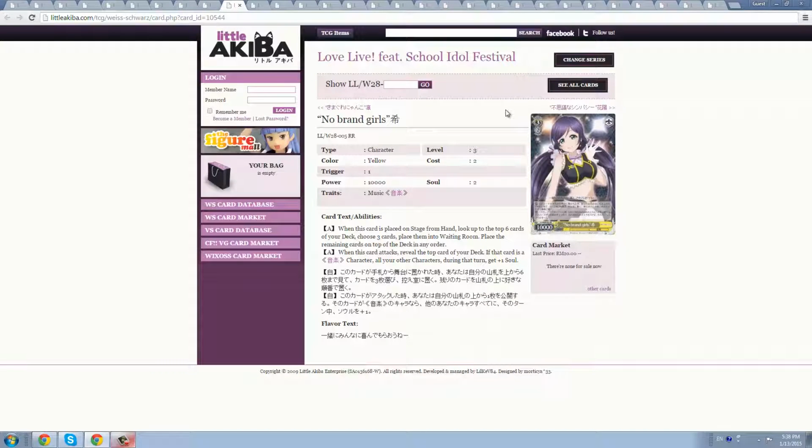Next up is Nozomi. She's 3-2 10k double R music. What she does is when she's played from hand to stage, you can look up to the top 6 cards of your deck, choose 3, place them into the waiting room, then place the remaining cards on top of the deck in any order. And then she has another effect of when this card attacks, reveal the top card of your deck. If that character is a music character, all your other characters gain plus 1 soul until the end of the turn.